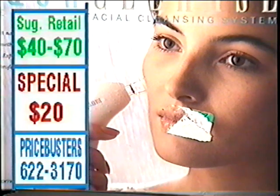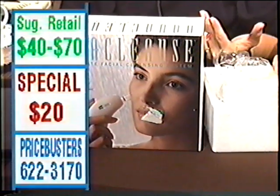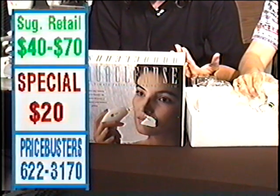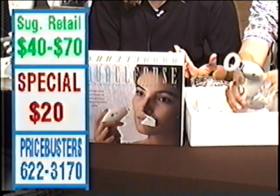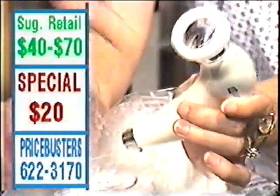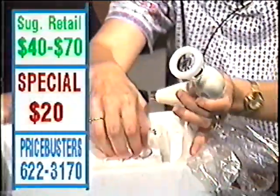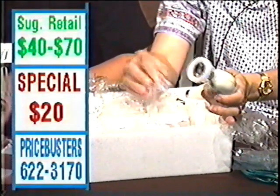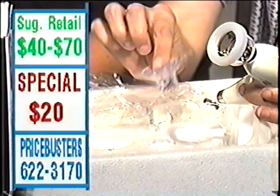In your shower or your sink? Yeah, let's see. Now this isn't just for your face, you can use it all over. Here's what it looks like. Here's the little hand unit right here. It has a little suction cup type deal, but it's got different suction cups too. There are four different ones that it comes with, in different sizes.